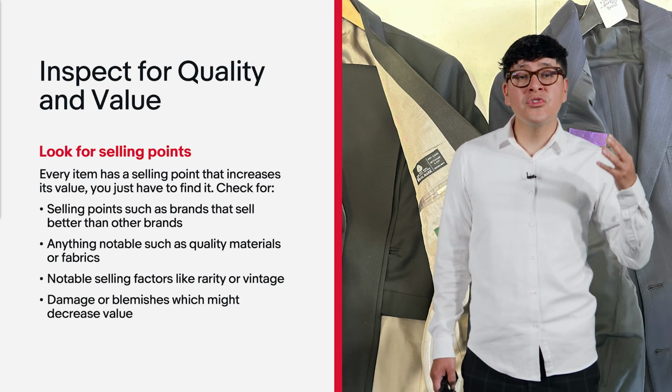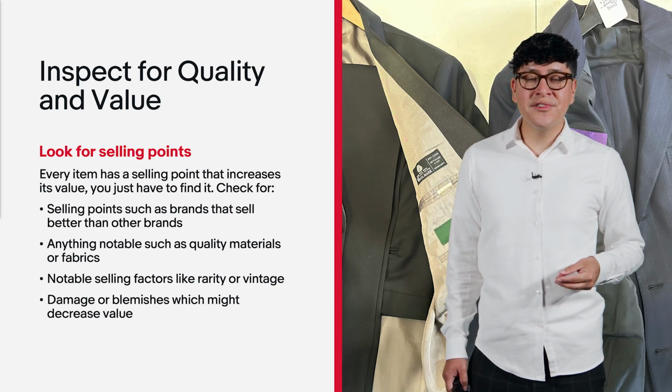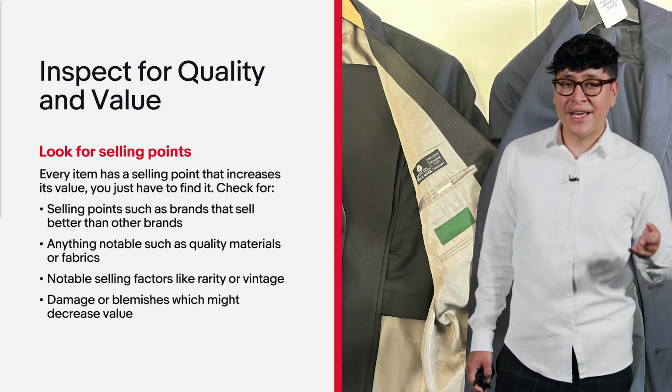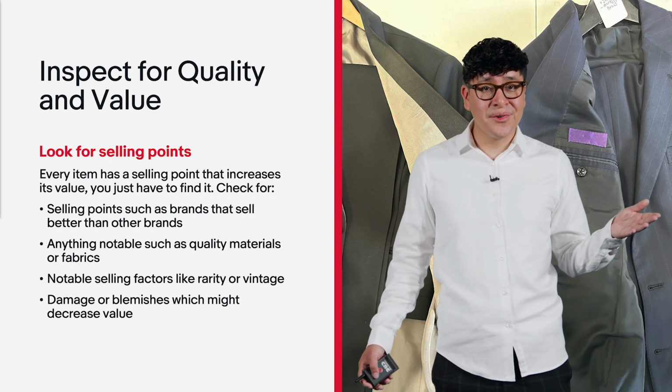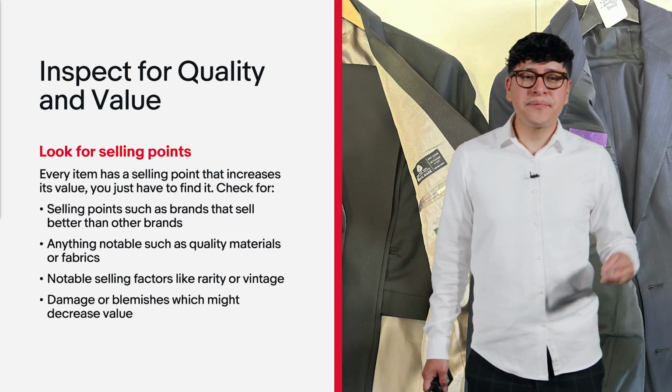So you always want to be very vigilant about doing your research in your industry to figure out what the hot seller is, so that you're not missing out. Because you don't want to sell a $20,000 suit for 30 bucks when you could be selling it for like $1,000.